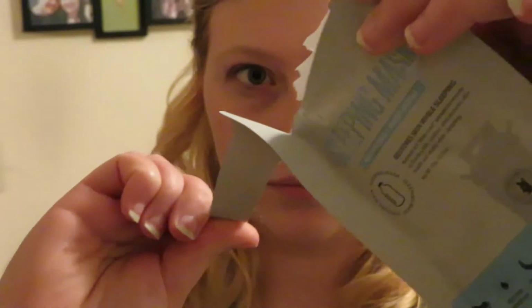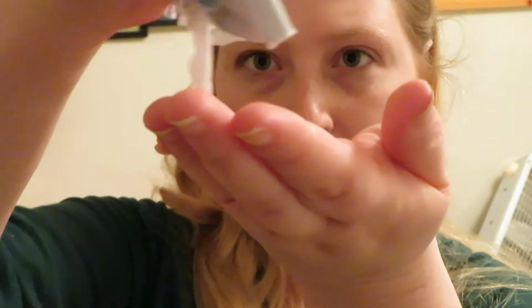So you put it on like you would a normal mask. Of course, let it dry because you don't want to get gunk all over your pillow. But once it dries, you go to sleep with it, and it's supposed to nourish and moisturize your face, and you get up in the morning and you rinse it off, and your skin feels so smooth and so wonderful. I actually really like the idea of it, and I really enjoyed using it.